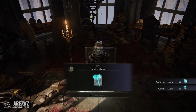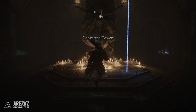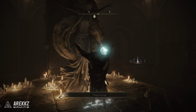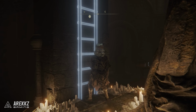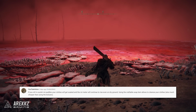Meanwhile, if you then go to the southwest part of Leonia and you go over to here, this is the other tower you want to turn your attention to. This is the converted tower, and again, same principle. If you perform that action, a spirit ladder will appear behind the statue, and you can then climb up, go to the top and get the item. So while the interaction between that emote and that helmet is pretty cool, it does actually have a use.